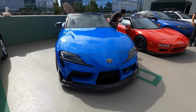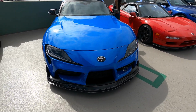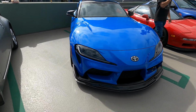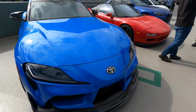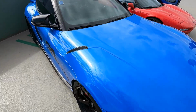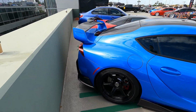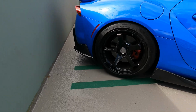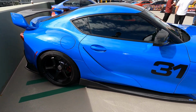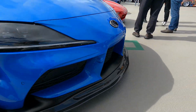But look at this cool looking 5th gen Supra here. And as you guys know, there's a lot of controversy on this car, it being a Z4 platform. But you know what? When you see it in person, none of that matters. It just looks amazing. It's really cool. And this one's been pretty decked out too. He's asking a lot. You can see the rims. Look at those rims. Got a Yaris, is it? Body kit.